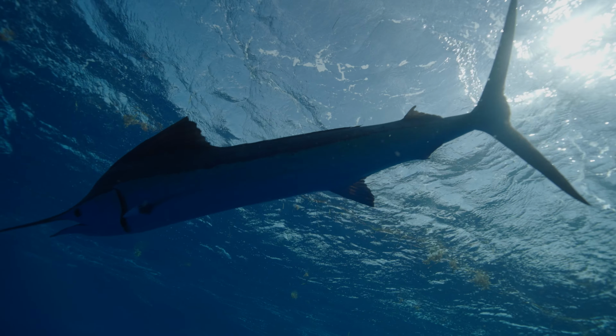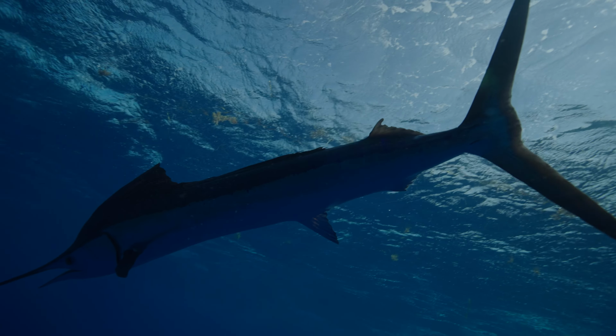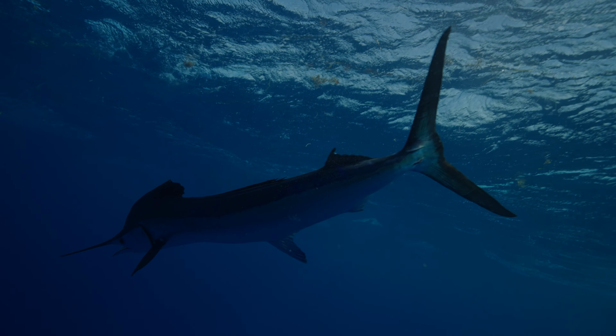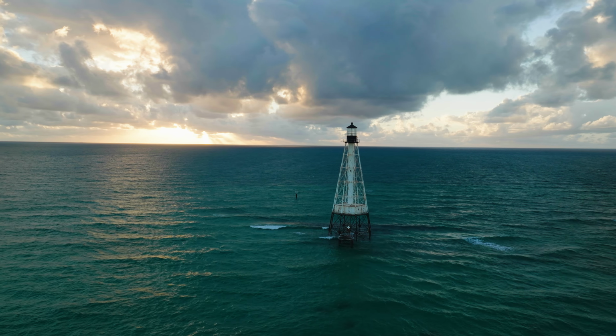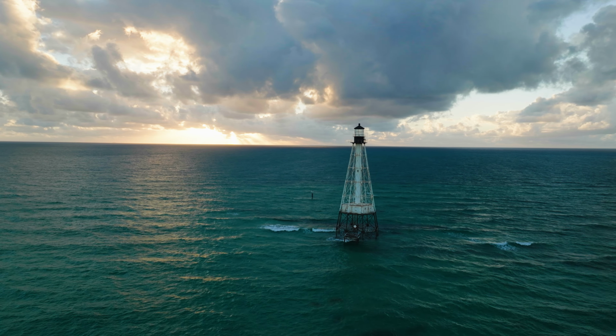These sailfish likely traveled from South America or Mexico or the Caribbean to be here with us today. It's the latest stop on their endless migration. And how appropriate. After all, January is all about new beginnings.